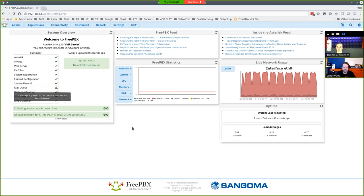iSymphony is a graphical management console for the phones where you can see calls in progress. You can listen in on calls and that sort of stuff. I don't like iSymphony. There's a better alternative out there called the Flash Operator Panel. It's much more cost effective, and in my opinion, it works better. So I usually just completely remove iSymphony from FreePBX. And then you've got a couple of other things.